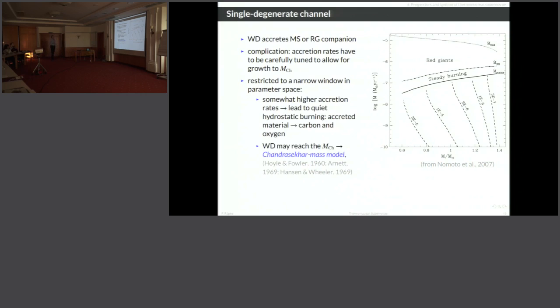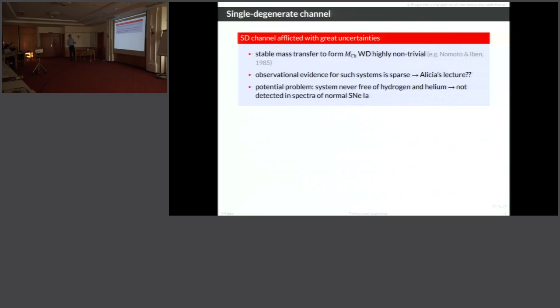For somewhat higher accretion rates, one expects quite hydrostatic burning of the accreted material to carbon and oxygen, and this is actually what for a very long time was the favorite single degenerate Chandrasekhar mass scenario. Here the white dwarf would reach the Chandrasekhar mass and explode as it reaches the Chandrasekhar mass, as the standard model. However, this requires a very fine tuning of the accretion rate, and it's rather unlikely that you would have a large number of systems that can grow the white dwarf to the Chandrasekhar mass. So the single degenerate scenario is fraught with rather great uncertainties.